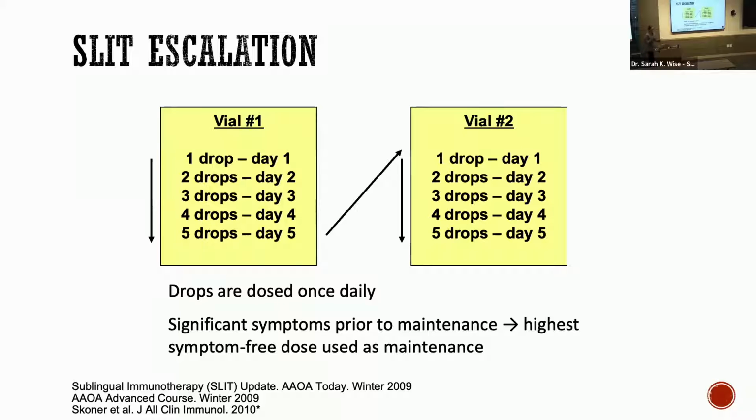Sometimes the patients will develop some symptoms as they're working their way up. I had one patient who developed itchy ears. Every time she got to 3 drops of the second vial, her ears started itching. And we just dropped her back to 2 drops, and that's where she was. That was her dose. She just couldn't quite get up to the recommended vial, but there is something called the maximum tolerated dose, and so that's fine.